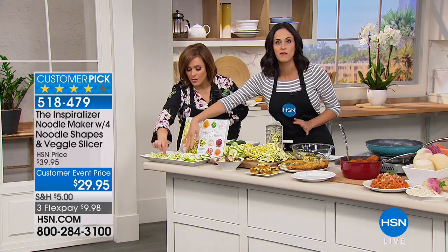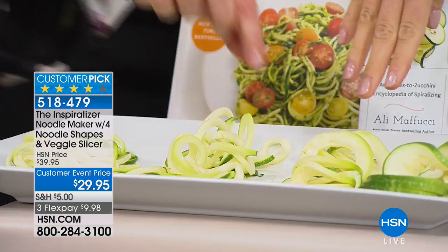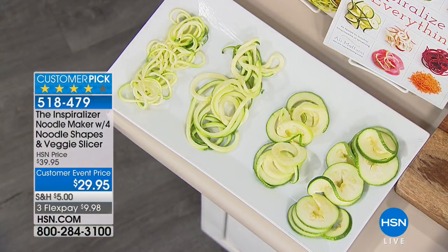And then you get your linguine, which is great for carbonara. A little more square on the noodle. A little square, a little thicker. Fettuccine, which is a thicker noodle. And then a ribbon, which I love for lasagnas, gratins, things like that.